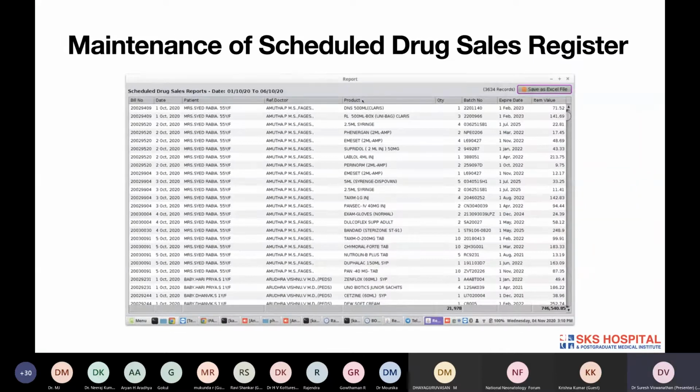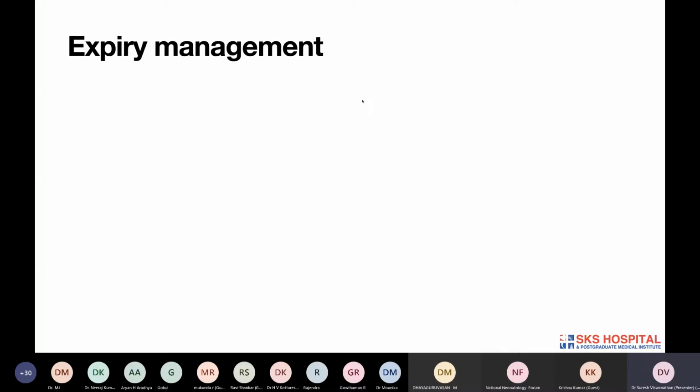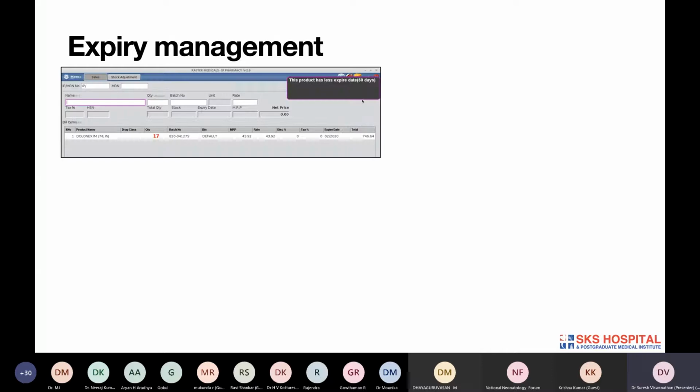This is the scheduled drug sales register I was telling you about, which has all the information automatically captured and generated. So you can just take a printout and sign it. Expiry management is important, especially, like I said, because we have expensive items that can easily expire.